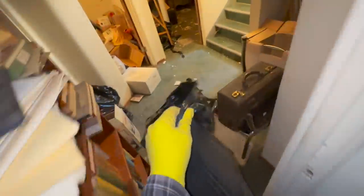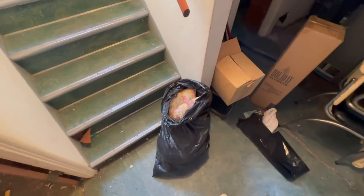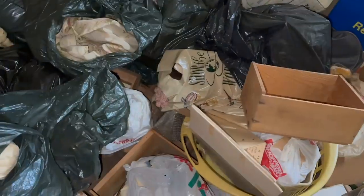There's a reason why we have gloves on down here, because it's not a very safe environment. I keep making a pile by the steps, and then the kids take it out to the dumpster. I'll have to go up and see how Josh is doing pretty soon, too.